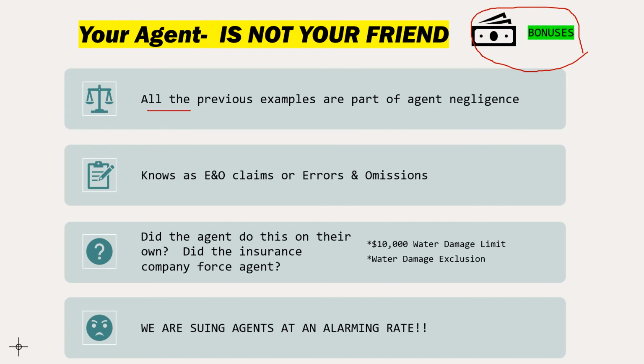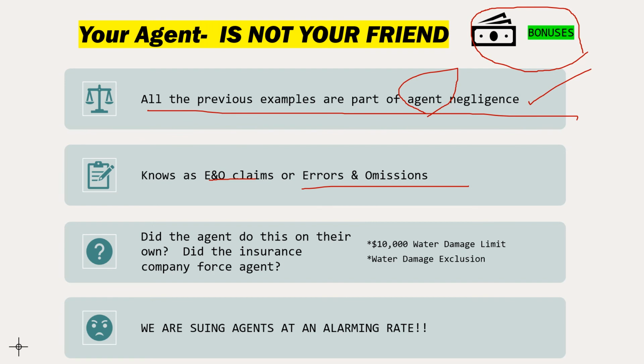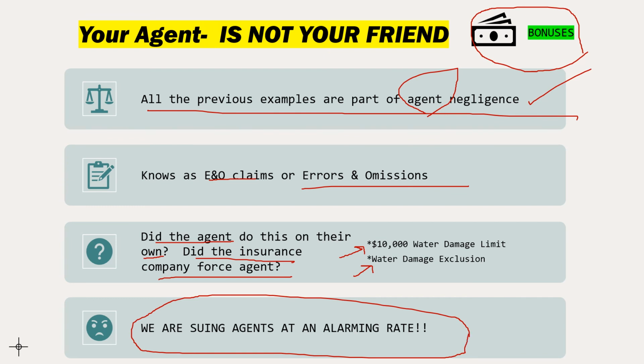All right, like I said, all the previous examples are part of agent negligence, possibly the insurance company involved too. These are known as E&O claims, or errors and omissions. Here's the question: did the agent do this on their own, or did the insurance company force the agent? What do I mean by forcing the agent? As opposed to what they do on their own, as far as the water damage limit or water damage exclusion. And this one, we are suing agents at an alarming rate. In January 2022, we sued 8 agents over these similar circumstances involving bad policies.